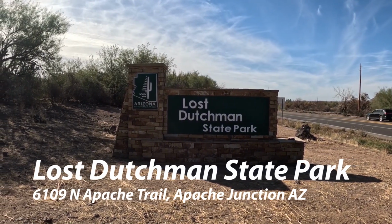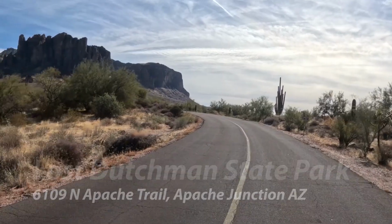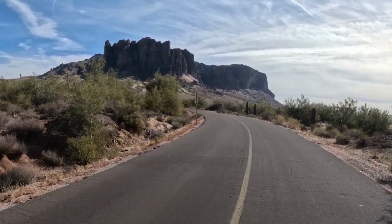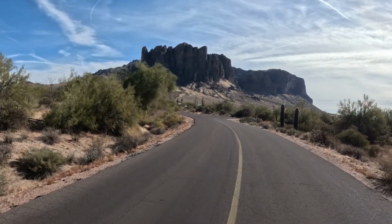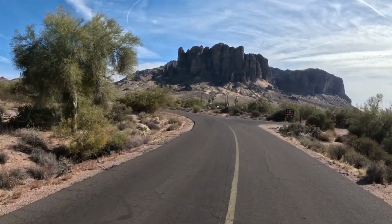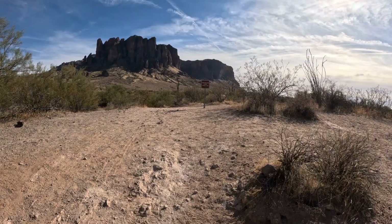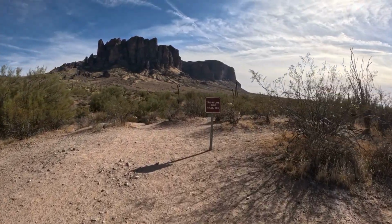And speaking of beautiful scenery, literally about a mile up the road from those two things is the Lost Dutchman State Park. It's a great place to come for a nice hike. There's probably half a dozen different trails. You can go as short as a half a mile trail or into several mile trails. And they're beautiful. This is the Superstition Mountains that we're walking out towards.